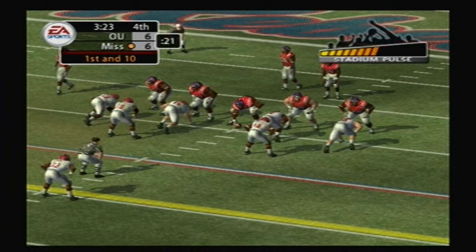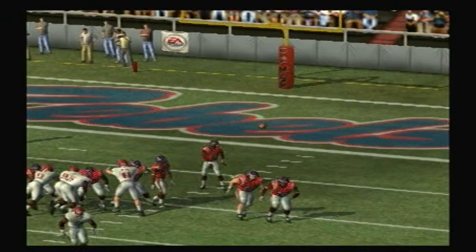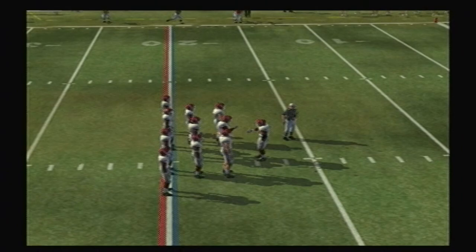Number 16 lines up in the shotgun. They'll throw on first down. Looks, throws it to the outside. And he's shoved out of bounds, and the wideout couldn't drag a foot. Yeah, but he showed really nice hands on that play.